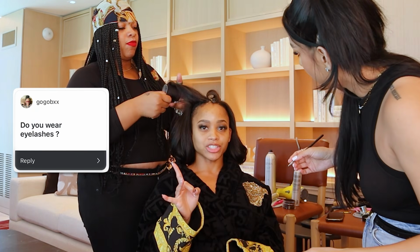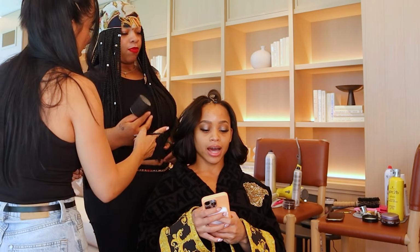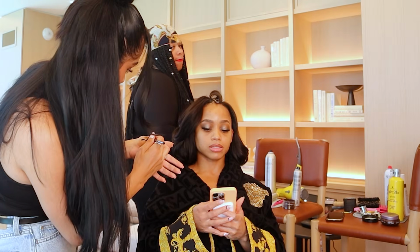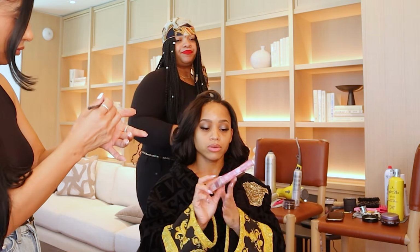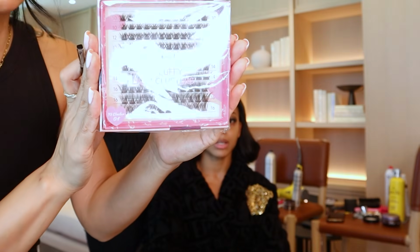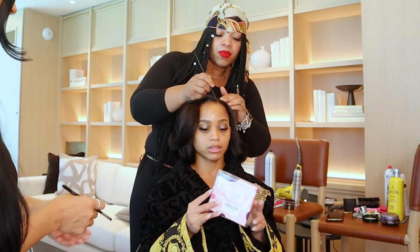Do you wear eyelashes? I do, but I have transitioned from the strips, which is what Brenda's putting on me right now, which I think is fine for a full face glam. So on a daily, when I do a soft glam or just a quick beat, I use these Chris Lashes 3D fluffy lash clusters that I found on Amazon. I ordered a new pack. Please do not sell them out. I'm gonna have to go order like 20 more.